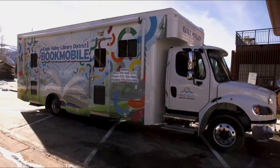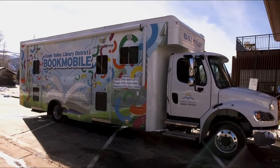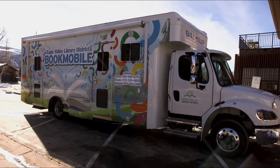Right. And so the Bookmobile here we are is one way to do it. The Bookmobile was purchased 2 years ago, and because of supply chain demand issues, it took a while to actually get built. This is a custom build for us.